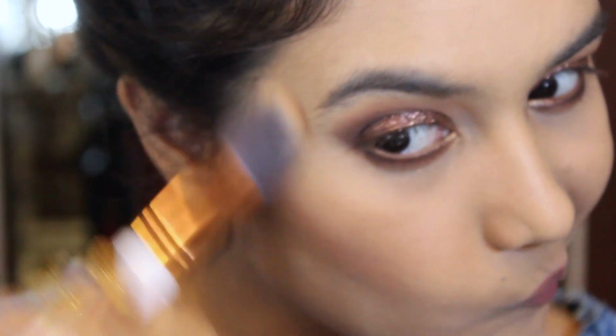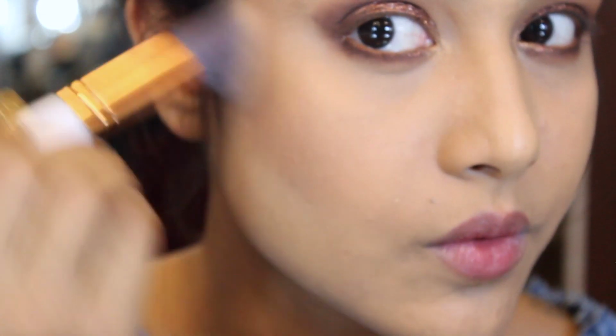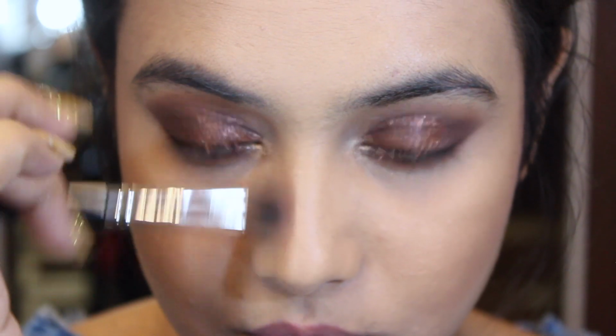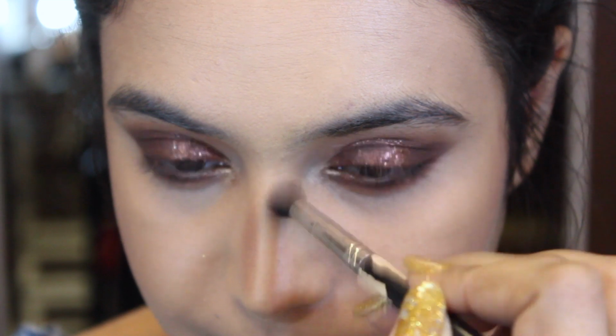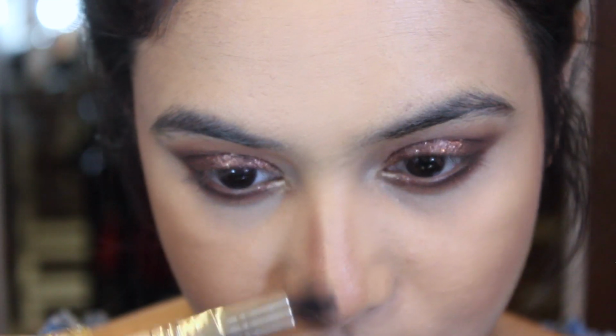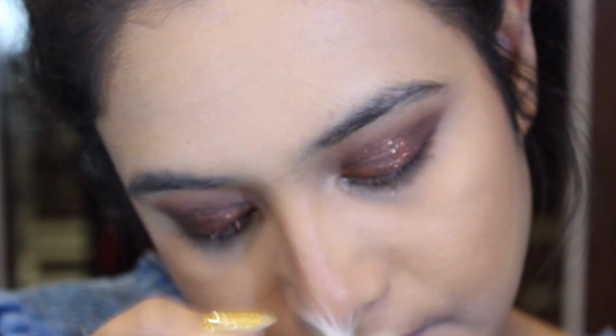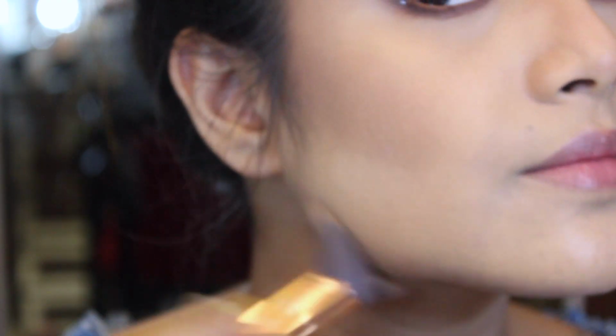You can see here. So yeah, I'm just gonna bronze up my cheeks, a little bit onto my forehead, my nose, and my jawline. And by the way, jawline is really important to contour or to bronze up, because when you're doing your full face and you don't do your jawline, it kind of looks really bad. So yeah, I always prefer to bronze up a little bit onto my jawline as well. And here I'm just contouring my nose, as you can see, and with the help of a fluffy brush, I'm gonna blend everything together. And I know my eyebrows are really bad, but I want to grow them, so please don't judge.